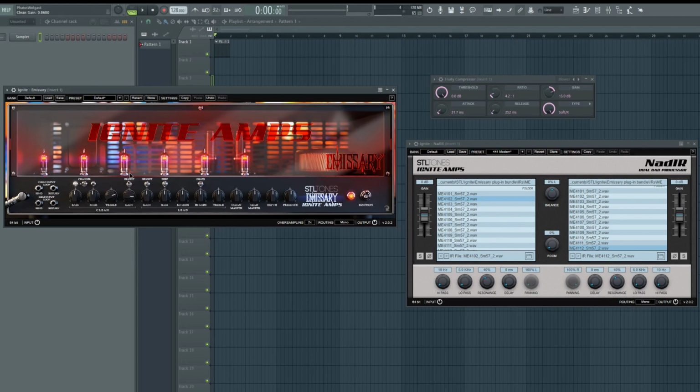We can crank up the gain a little bit just to get a little crunchy. Absolutely beautiful on the clean channel.